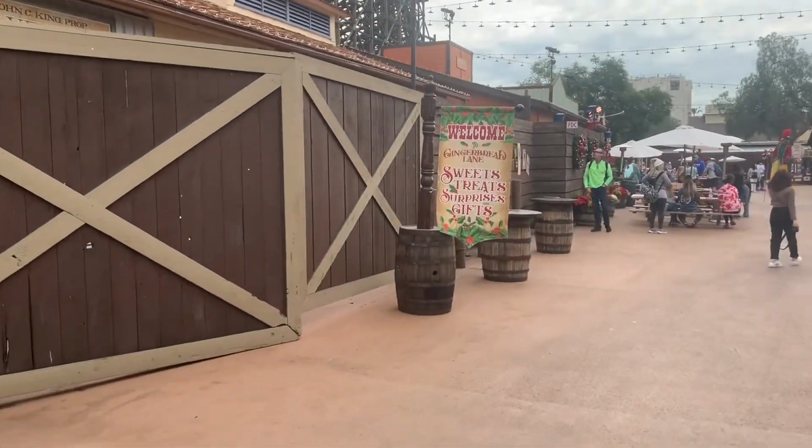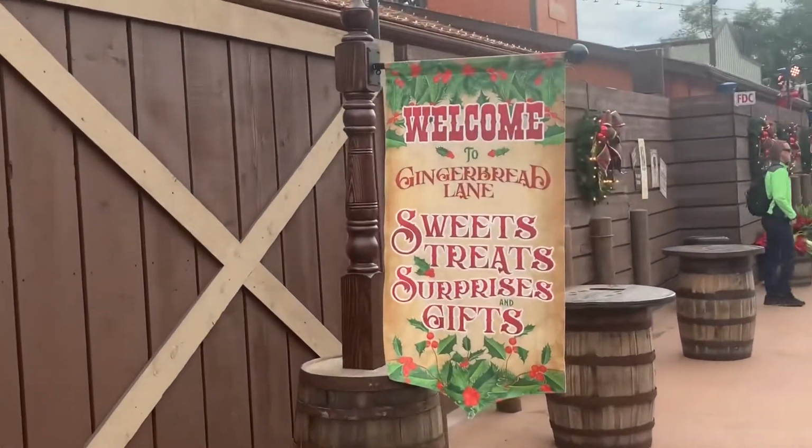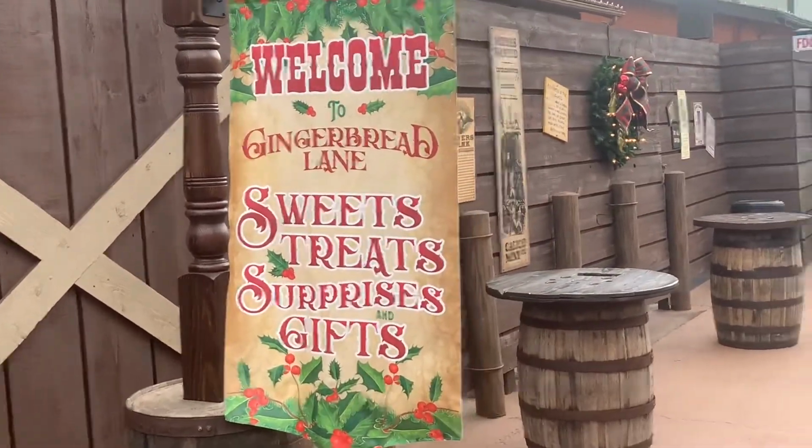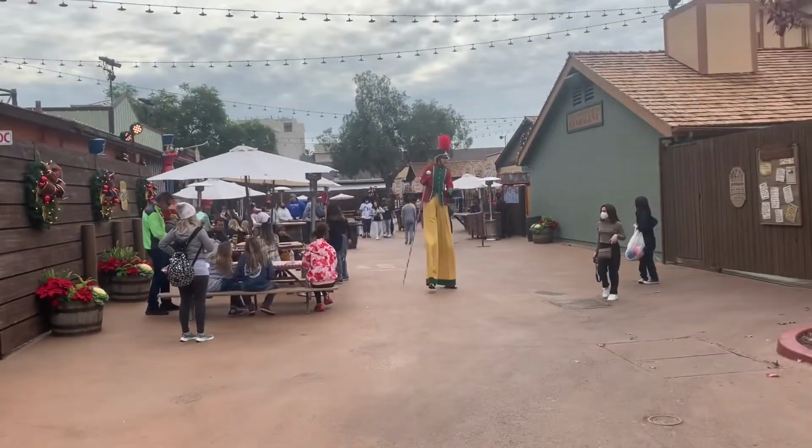Okay, guys, we made it to Gingerbread Lane. Julie, what do you think? Oh, wow. How fun is it? I know. There's Gingerbread Lane welcoming us, sweets and treats. And look at this guy coming our way. Whoa, look at this dude.